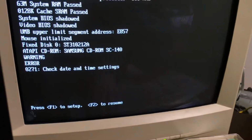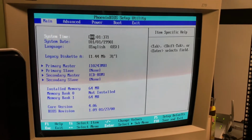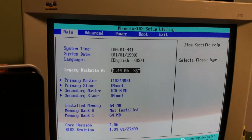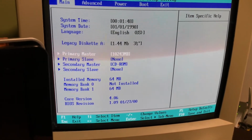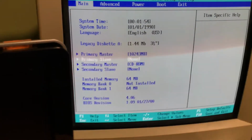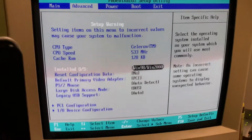Let's go ahead and take a look at the BIOS setup, because why not? Phoenix BIOS setup utility. Yeah, it says January 1st, 1990. I don't think we're in 1990 right now. 1.44 megabyte, 3.5. That's exactly right. It's primary master, primary slave, primary master. Okay, looks good. Advanced setting items on this menu to incorrect values may cause your system to malfunction.